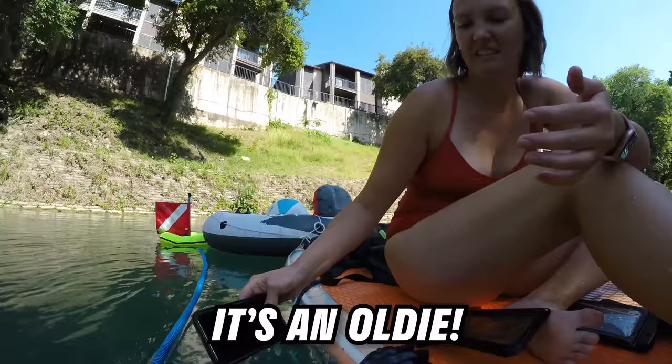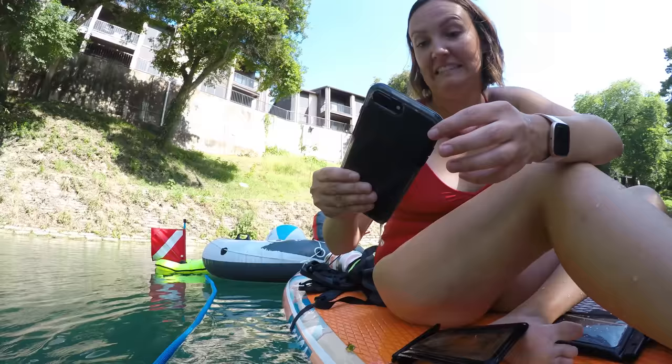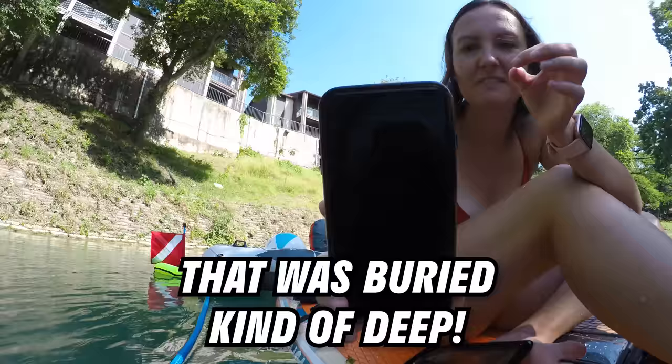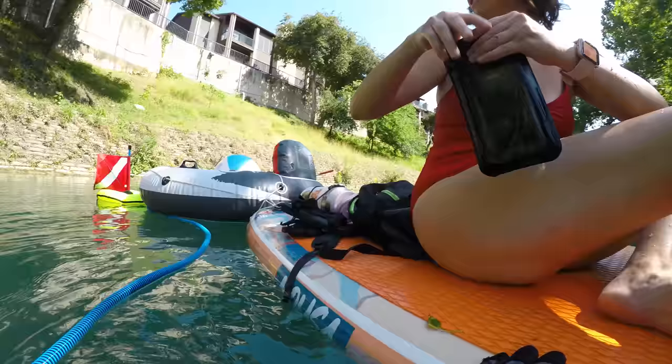It might still turn on. I don't know. Let me see the lens. Yeah, it looks like it's got some moisture in the lens. That's not a good sign. Yeah, it does. That was very kind of deep. The least likely to turn on and did not have a protective case or anything like that, so let's give it a try. So far, I do not see any sign of life.